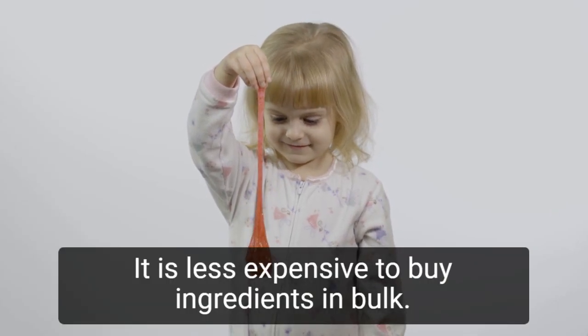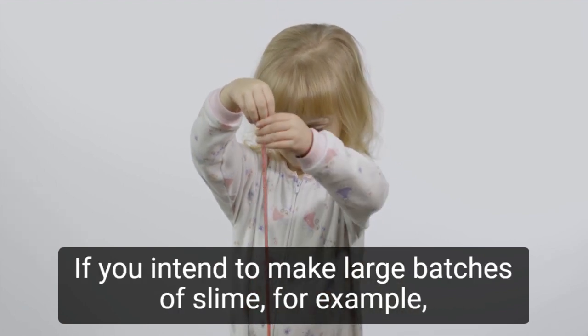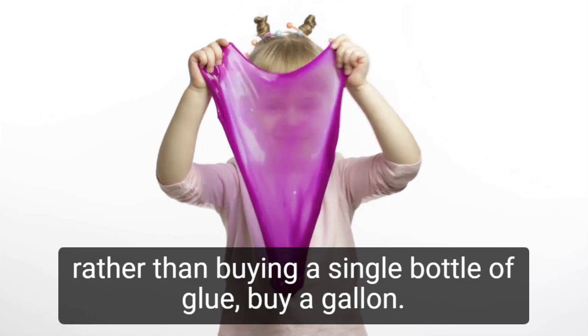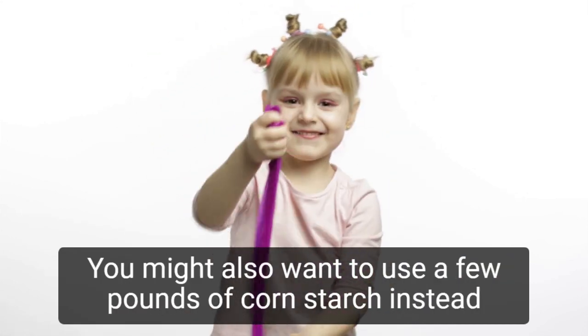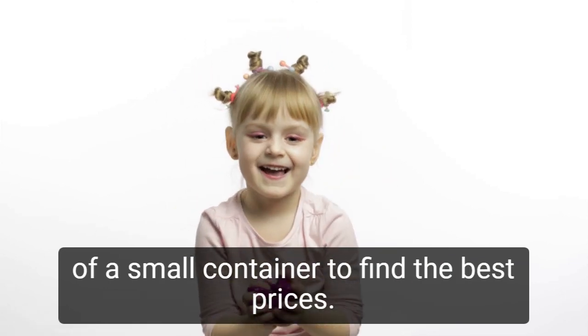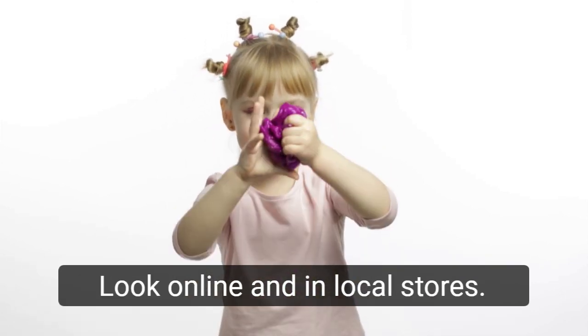3. Purchase your ingredients in large quantities. It is less expensive to buy ingredients in bulk if you intend to make large batches of slime. For example, rather than buying a single bottle of glue, buy a gallon. You might also want to use a few pounds of cornstarch instead of a small container. To find the best prices, look online and in local stores.